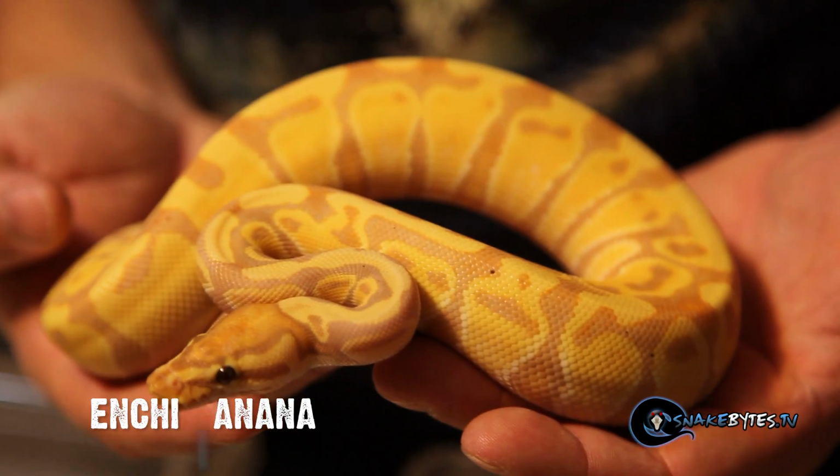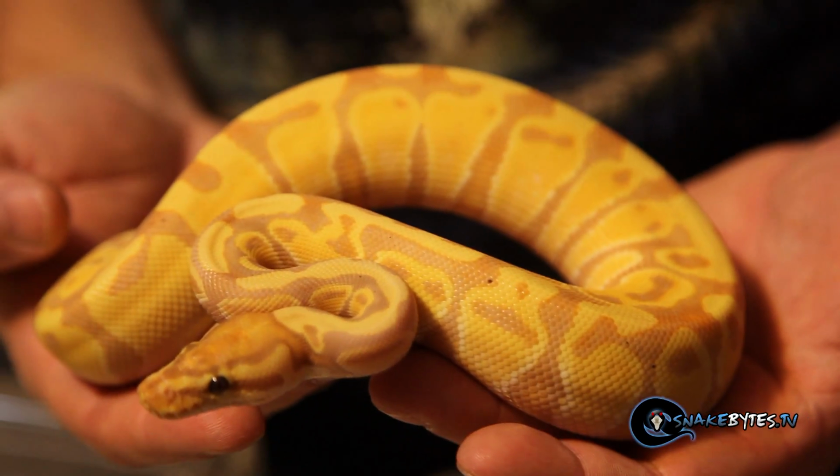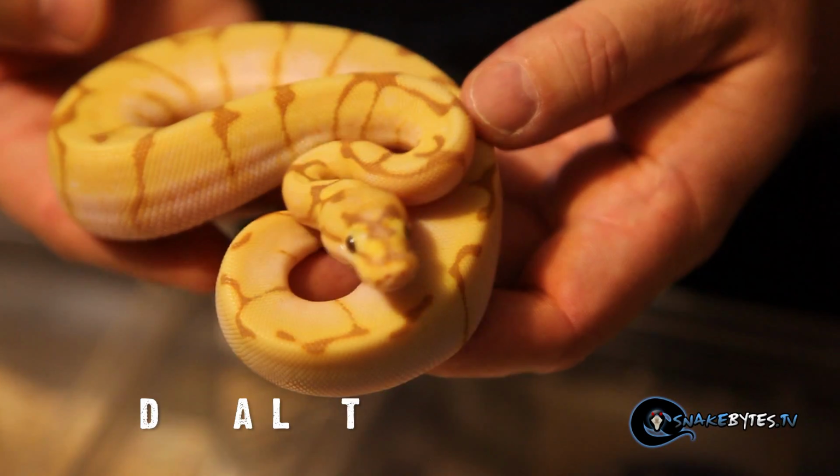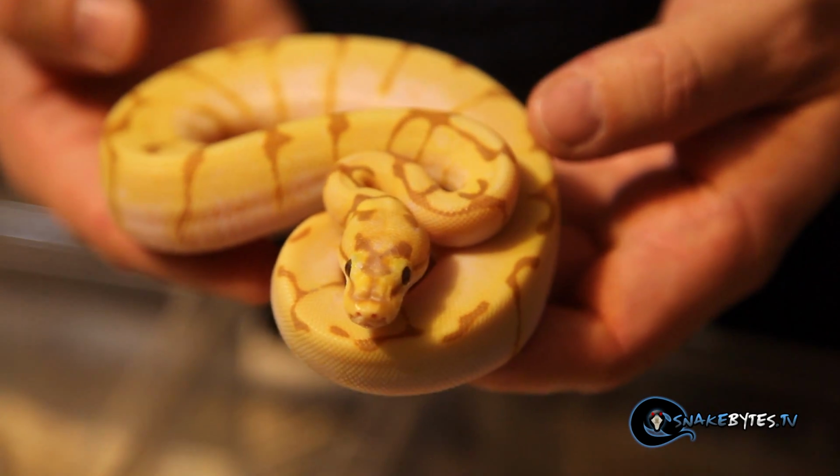And then this happens to be the Enchi version, which again, the Enchi bananas are really cool because for whatever reason, the Enchi really brightens them up. So when you breed the cinnamon to Enchi, you start heading in that direction. And then finally, you add the spider ball python, which again is a pattern mutation, so it makes it pretty cool. The end result is a cinnamon spider Enchi banana.